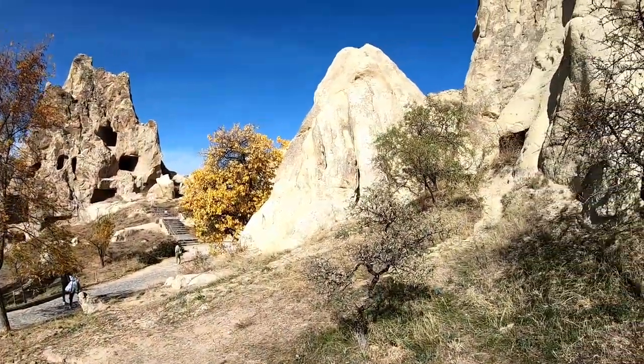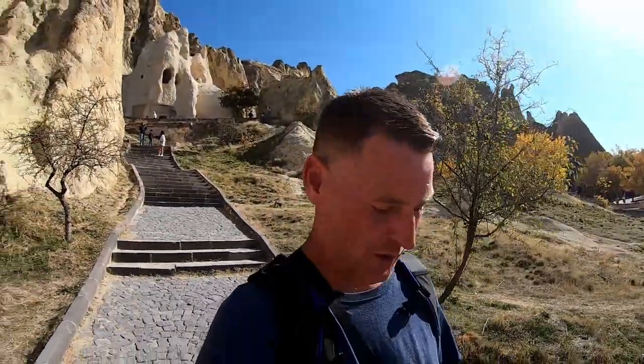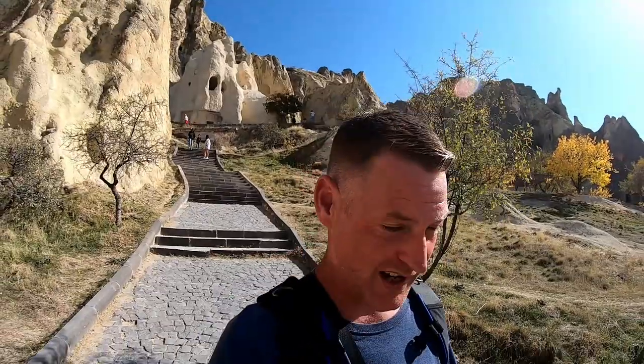Okay, well, that was interesting. Most of those caves that you go in, you're not allowed to video or take pictures. So unfortunately, I can't show you much of the insides, but all I can really show you is what's going on on the outsides and the structures. Like I said, that's basically why I'm here anyway. I'm looking more at the formations of the rocks and how they're actually cut out.